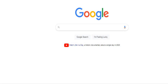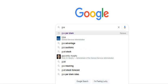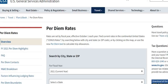We're going to go to Google. We're going to type in GSA per diem. Alright, it's usually the first website here, the per diem rates GSA. The website is the gsa.gov website. There's also a GSA app you can download that's very easy to use. We're going to use the website today.